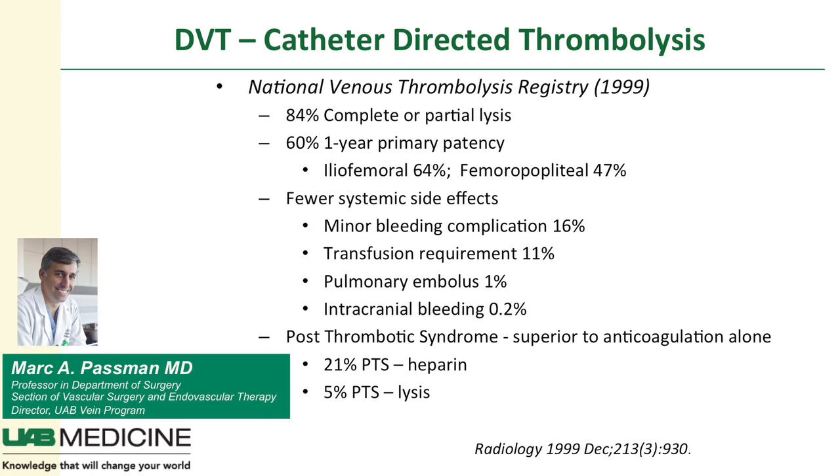So if you look at some of the data supporting this notion, this is a National Venous Thrombolysis Registry from 1999. It's some earlier data, but really started pointing the evidence in this direction. Based on this registry, patients undergoing catheter-directed thrombolysis had complete or partial lysis in 84% of the cases. And if you look a little farther down the line, at 1 year, 60% of these veins were still open.